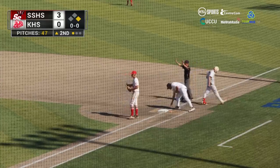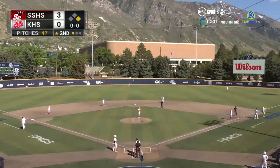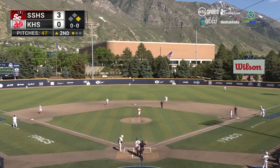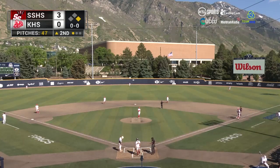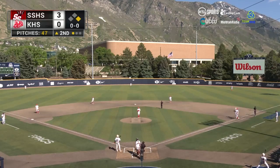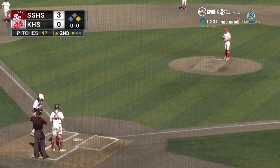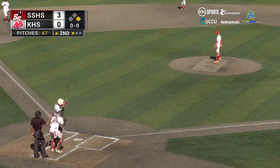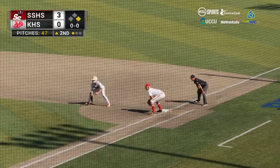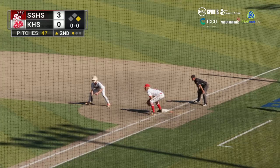47 pitches already for Latimer Glover. Something to keep an eye on. Barney's kind of stretching things out over there. Umpire giving him a minute to walk it off. It's Peyton Ingram. He hasn't hit the ball very well today. No, that's an understatement. I think he's hit everything twice except for home runs, so he's driving it everywhere.